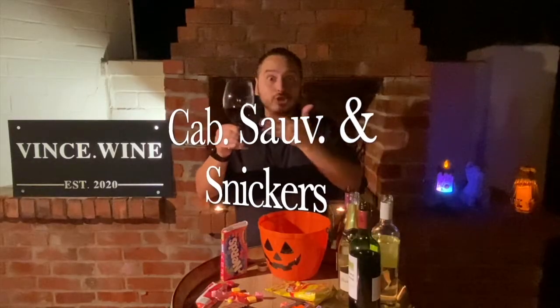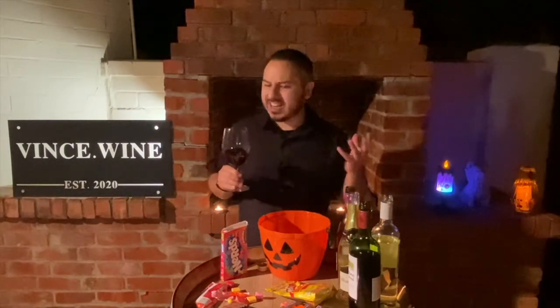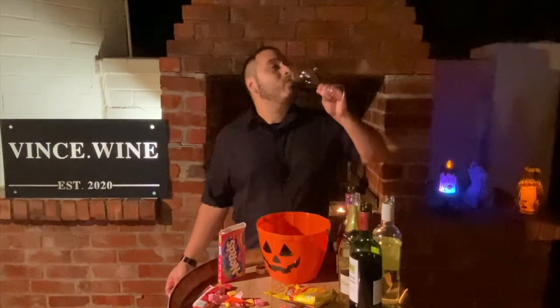Okay, as ever, first, let's try the cab. Yeah, this cab's all about the fruit. Actually sort of medium minus on the tannin, so not a whole lot of heavy tannin on there. Hopefully it holds up okay. Let's try some Snickers. I feel like this sugar rush coming on from all the candy I've had already. I'm gonna be wired tonight.